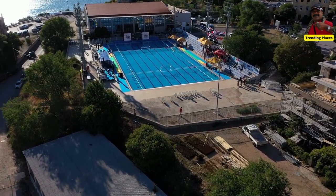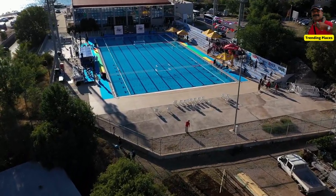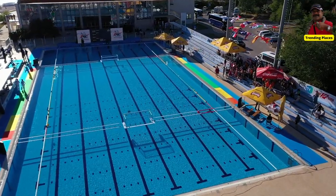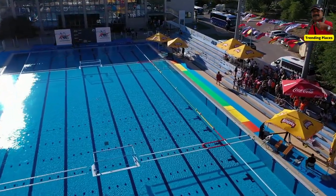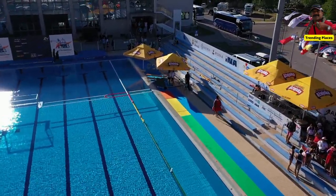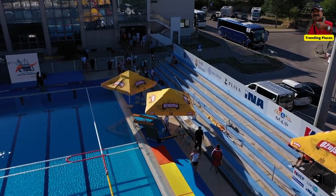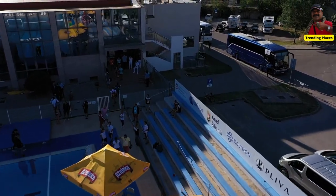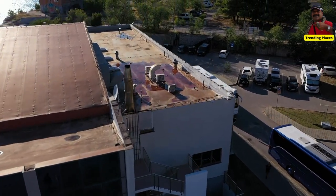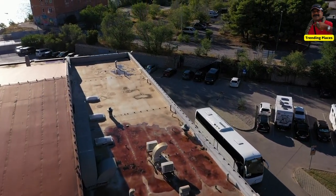Bazen Crnica is known for its unique architecture, featuring a large concrete structure with curved lines that resemble the waves of the sea. The pool measures 50 meters in length and 25 meters in width, making it one of the largest public swimming pools in Croatia.